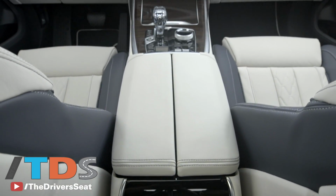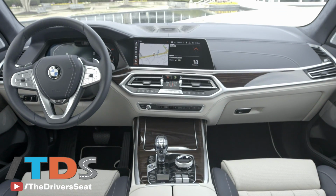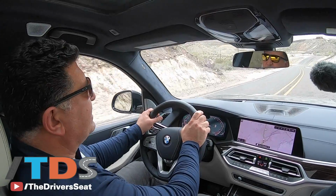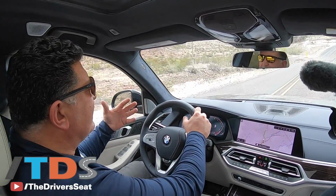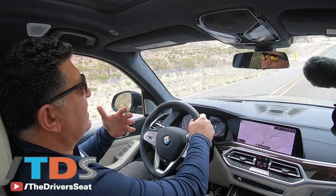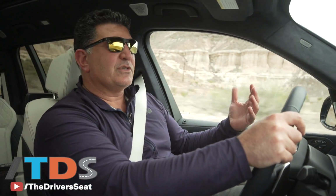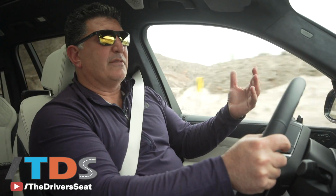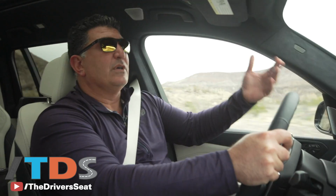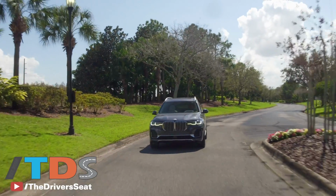Overall, I think BMW has done a tremendous job in making the X7 feel smaller and lighter than it is, and that's not easy to do. You drive some of these 3-row big crossovers and they really feel heavy, and they fight you, not the X7. This is a true driver's car, and I urge you to really take it for a long drive if you're considering it. Compared to the competition, the Mercedes, for example, it feels much lighter, more agile.